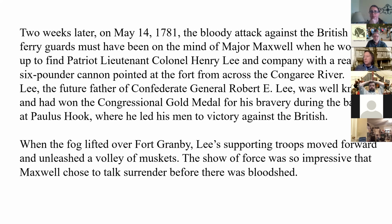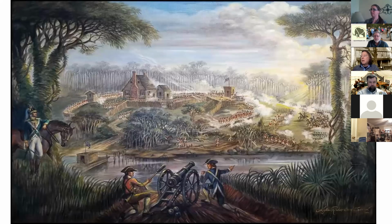And when the fog lifted, Lee's supporting troops moved forward and unleashed a volley of musket balls. And the show of force was so impressive that Maxwell chose to talk surrender before there was bloodshed. And this is a beautiful painting in the Casey Historical Museum that shows this event. So here's the cannon on the Columbia side of the Congaree River, and that is Fort Granby. It had been a store, a nice store a few years earlier. Now it's a fortified fort.